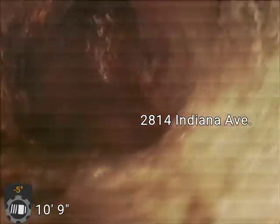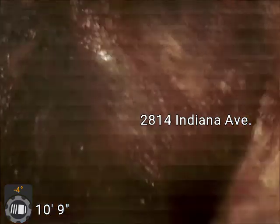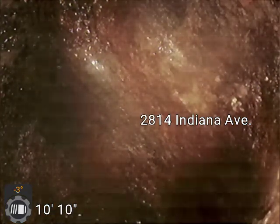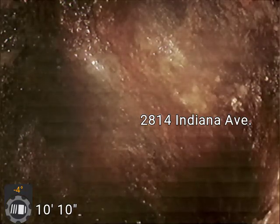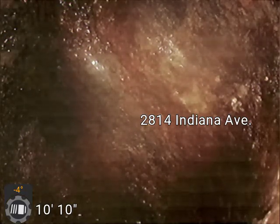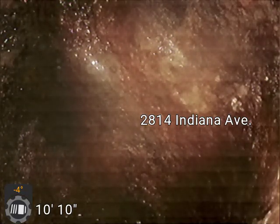And so when I get up to the top, there's an access, and I believe that is the stack. This is where the stack comes down. The 2-inch from the kitchen. Or it's not even a 2-inch, geez, it's about a 1-inch. And then I'm going to locate this spot just to verify that.